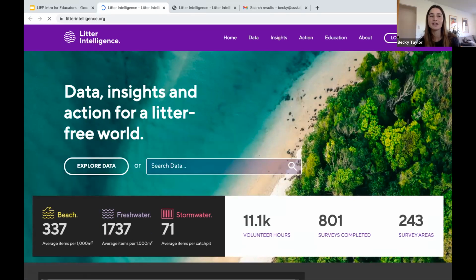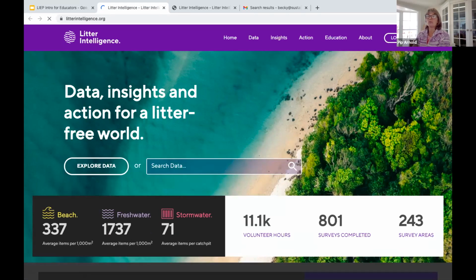So yeah, I usually have a handout for this part, but it doesn't really work over Zoom. So I have a navigational website quiz that just takes students and teachers through our website, just so you can get an idea as to how you can best use it. You could put it up on the screen so people could see it. Yeah, I can try and find it.